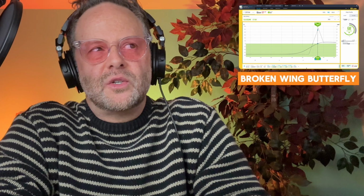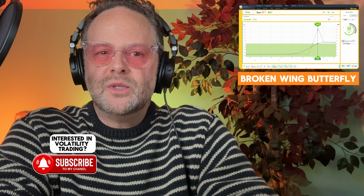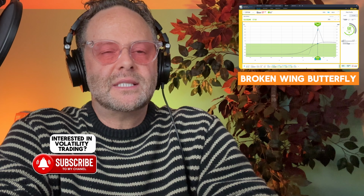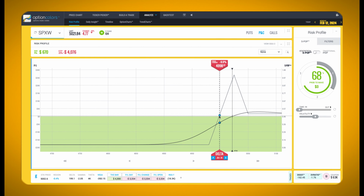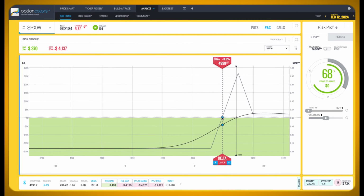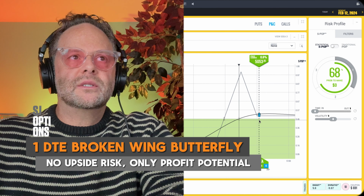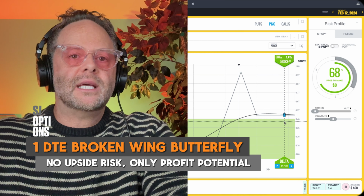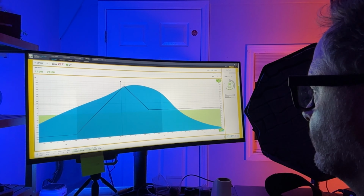So here's an interesting broken wing butterfly type of trade. And if you're new to options, then maybe you haven't seen this structure. So what's cool about it is that to the downside, you have protection for about 0.5%, not much. But to the upside, you really have unlimited movement of SPX where you're going to make some money.